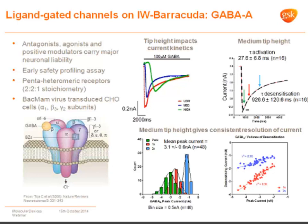And we use the system basically where we have generated BacMam viruses for each of the 3 subunits, and then transducing them into CHO cells a day prior to our assay. So putting those cells then onto the Barracuda, we just did some very preliminary work looking at the tip height and the impact that has on the current kinetics.